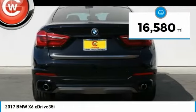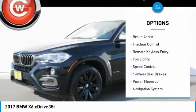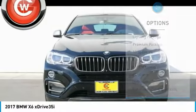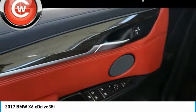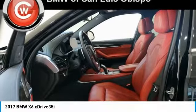Here are some of this vehicle's great options: electronic stability control, alloy wheels, power lift gate, brake assist, traction control, remote keyless entry, fog lights, speed control, four-wheel disc brakes, power moonroof. If affordable style and reliability are what you're looking for, this vehicle couldn't be more perfect. Drive it today.